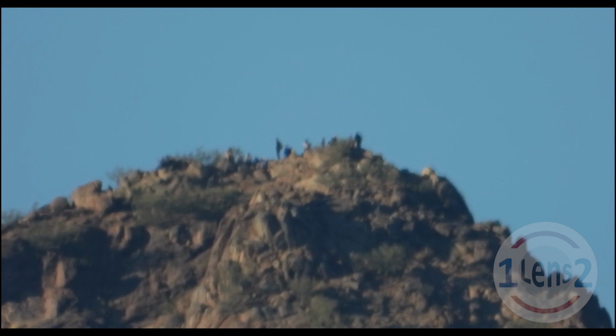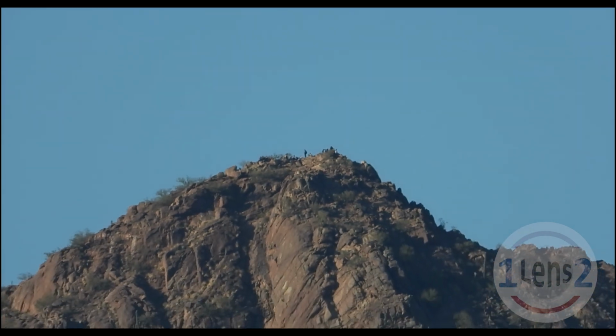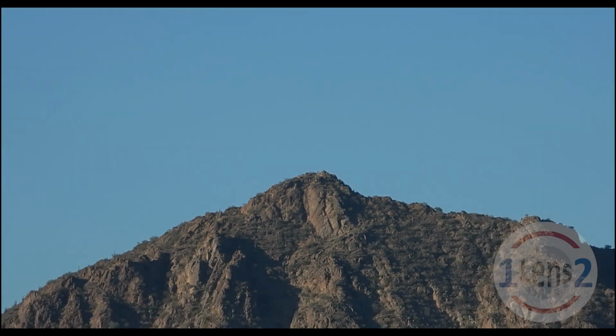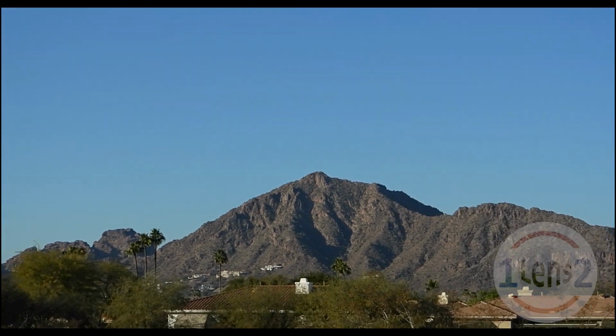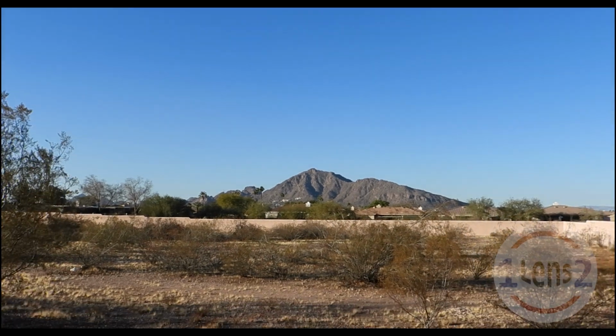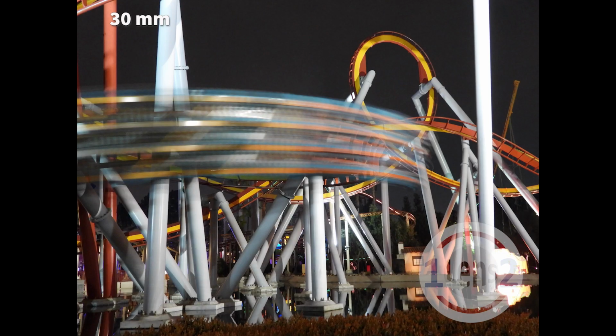These hikers are on top of Camelback Mountain in Phoenix, which is over 2.5 miles or 4 kilometers away from our photo shoot location. Sometimes I forget that the Nikon COOLPIX P1000 is also a pretty good regular camera, so you can take all kinds of pictures with it.